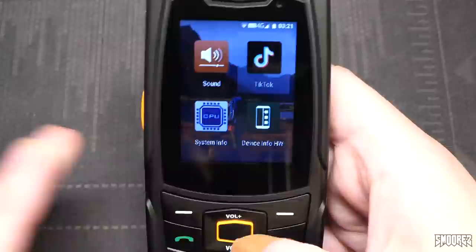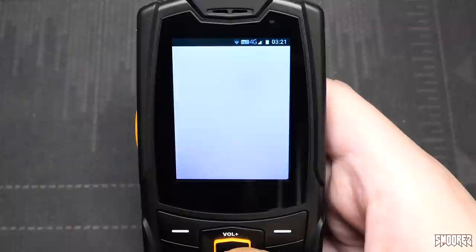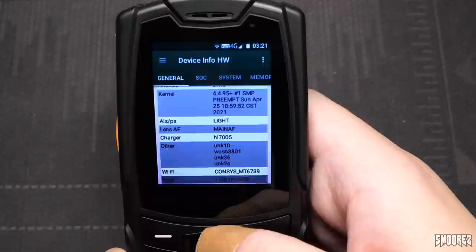TikTok, we'll just skip over that. That's completely fine. We'll just pretend it's not even there. But I do have CPU system info and device info hardware installed. So I'm just going to go ahead and open device info hardware just to have a bit of a browse. So there it is there. It is the AGM M7 240p MT6739 Android 8.1. And there's just not a lot going on in here. That's to be expected. It is a feature phone. It's not supposed to have much going on, but there you go.